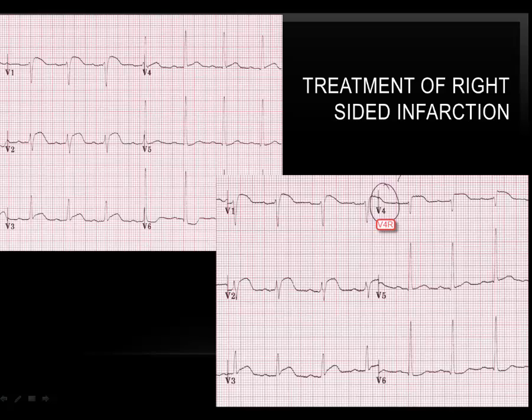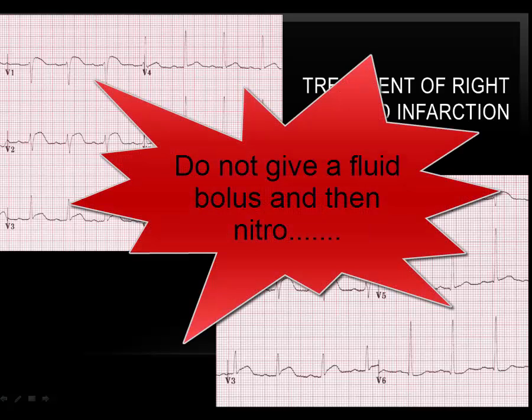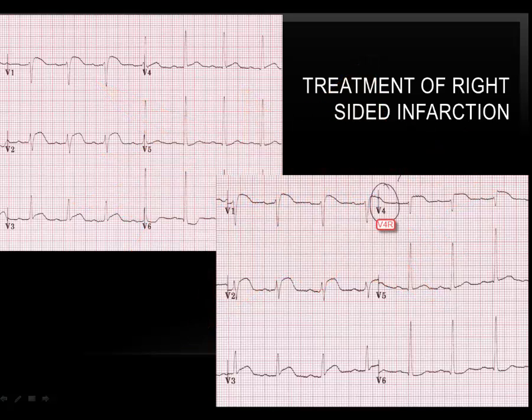This increases right ventricular filling, thus recruiting the Starling forces, increasing the contractility. Always assess and reevaluate your patient and follow your local protocols. Check with your medical authority to see what they recommend for right ventricular infarction. This may be different from the standard chest pain care.